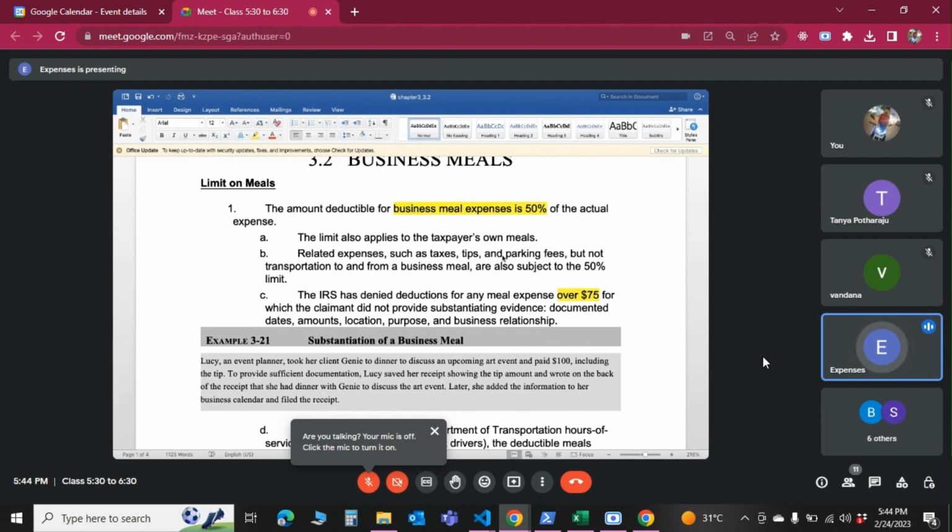Another very, very important thing, just like depreciation, this is also one of the items. Shweta, can you tell what I'm planning to say next? What is the similarity between depreciation and meals when it comes to books and tax?